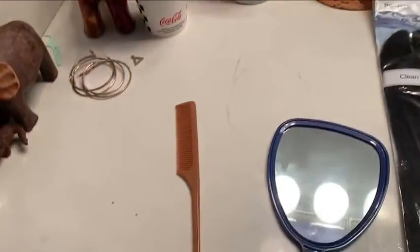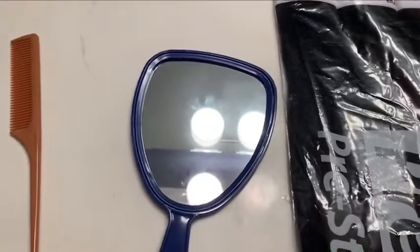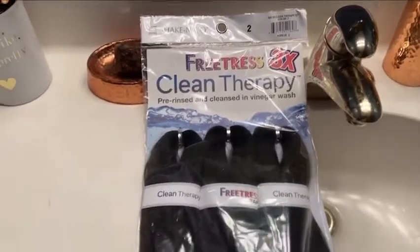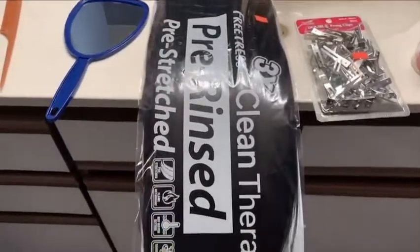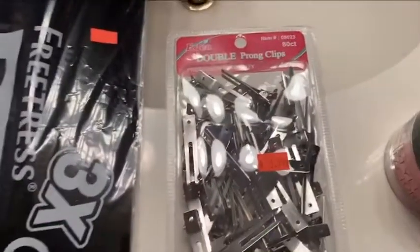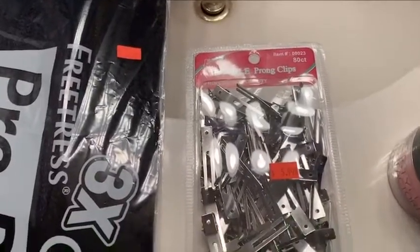I have the front part of my hair sectioned off, and you can't see the back right now, but my mom parted the back part of my hair for me so that I can make the smaller sections. So that is all taken care of. These are the products I'm using. I have my rat tail comb. I have my mirror so that I can see the back of my head. I have the Free Twist Clean Therapy. It's pre-rinsed and it is pre-stretched. I bought 4 packs of this, so we're gonna see how many packs it takes me to finish my hair. I have some double prong clips so that when I part my hair, I have the smaller parts sectioned off with these double prong clips.